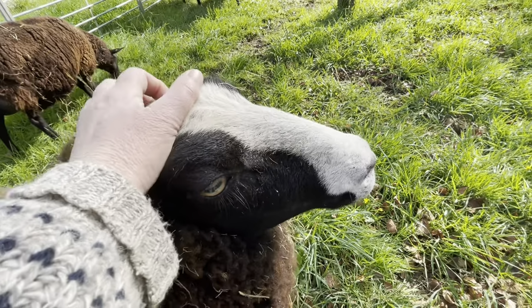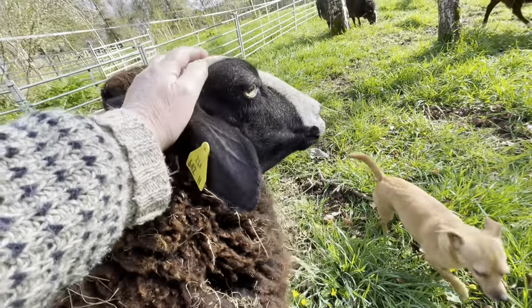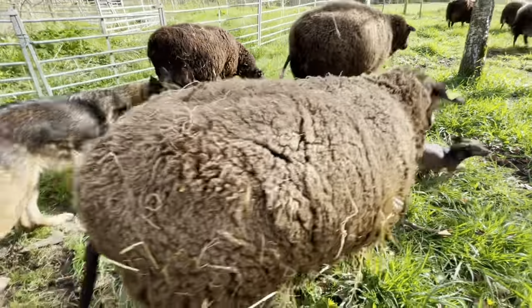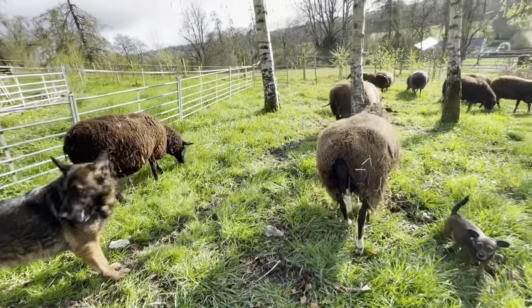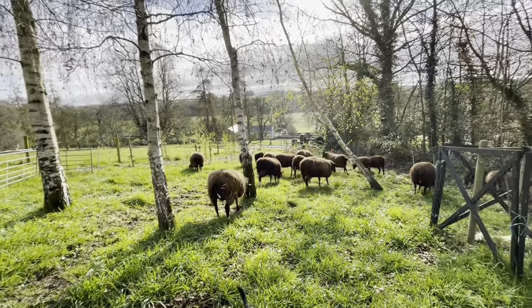How are you, Ear Feather? You good girl. Are you not interested in eating grass? Does this mean you're going to lamb today? Yep. I've got to treat her for scald. She's sore.